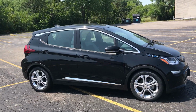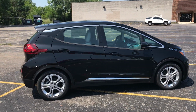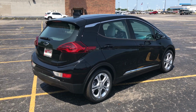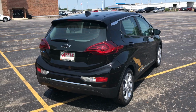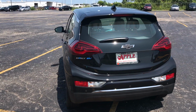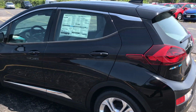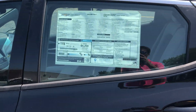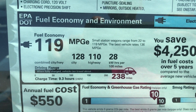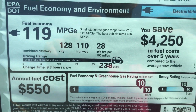Today we're taking a look at Chevrolet's very first and only fully electric vehicle. This is the 2019 Chevy Bolt EV. We are looking at an LT package, and there are quite a few unique characteristics about this vehicle I'd like to show you. First things first, we can see the miles per charge listed on the window sticker: a combined 119 miles per charge, at 128 in the city and 110 on the highway.